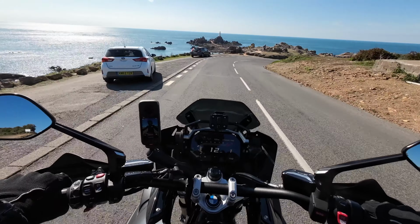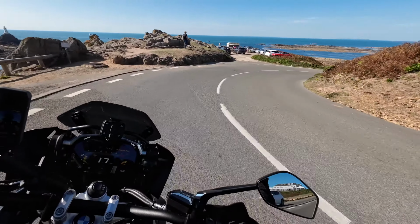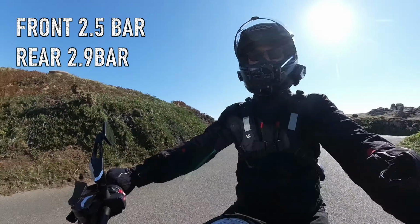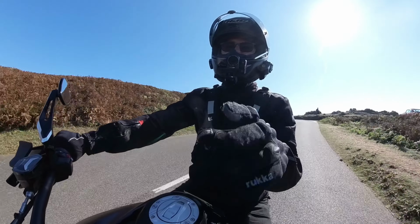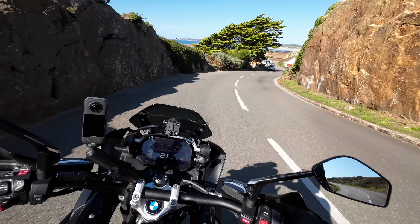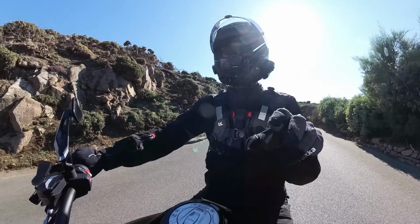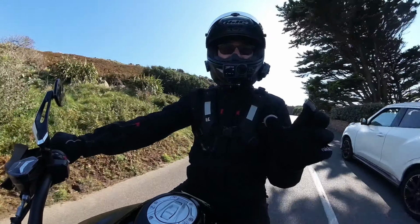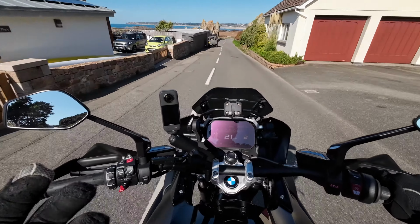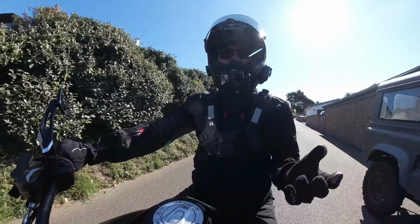So they are a sports touring tyre, and for the BMW I'm just running them at the normal recommended tyre pressures from BMW. The front one's going to cost you about £140, and the rear one is going to cost you about £170. And basically these tyres are W speed rated, which is up to 168 miles an hour, and they're designed for that big powerful adventure bike class, and I've got to say so far they've been pretty good.